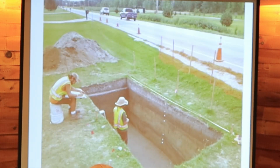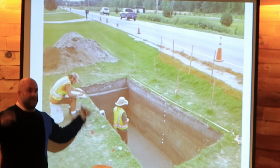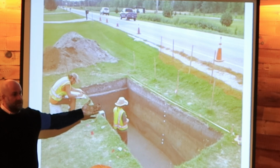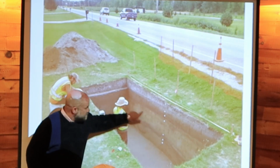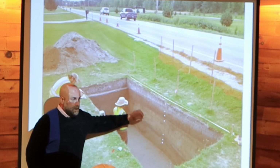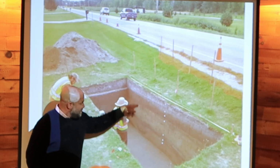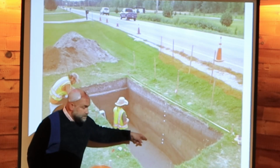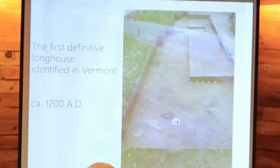Just very dense archaeological deposits. And as Helen talked about, generally deeper is older, the same thing with flood deposits, all other things being equal. All these dark strata are all what we call anthrosols, or human-induced dark soils. And they just go down and down and down. All different episodes of occupation through time.